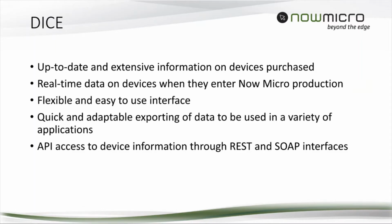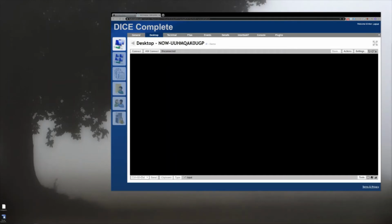We have an easy-to-use interface. You can export, so on and so forth. And we have API and device information via REST and SOAP interfaces. So I'm actually going to do a DICE demo here. So we're going live.